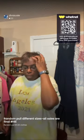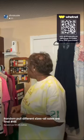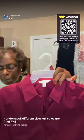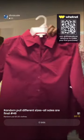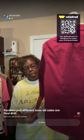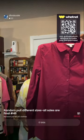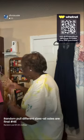Okay, I guess I'll rerun the things, I still have some people here. So I'll just rerun what I have run and see if anybody wants this. This is a button-down shirt, size small, Time and Tru. This is new without tag. Size small. Thank you for the hearts. I appreciate it.